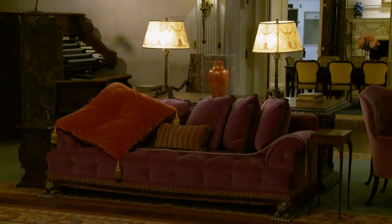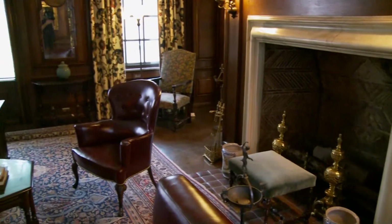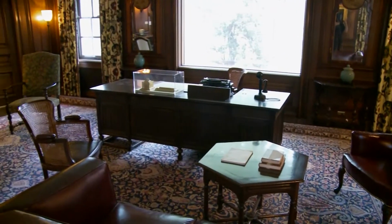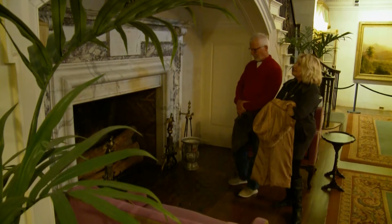I highly recommend this. This is first class all the way. It's just beautiful here. This in particular is a must-do for any traveler. I would always recommend trips like this in this place because of the history in it and the beauty of it and the originality of it.